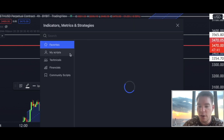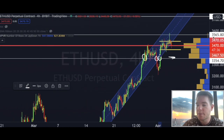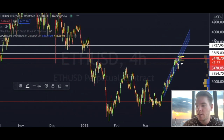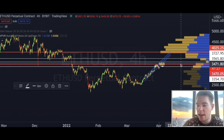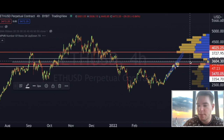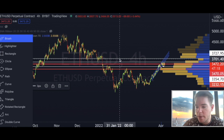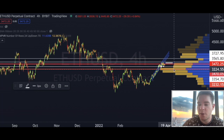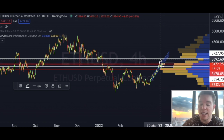We can also have a look at the volume range. Let me zoom out a little bit to see. There you can see that we are right now more or less in a gap on the higher time frame. Yeah, that's what I wanted to see. Here is the last longest bar at $3,524, and that's why we saw Ethereum yesterday quite quickly rallying higher.